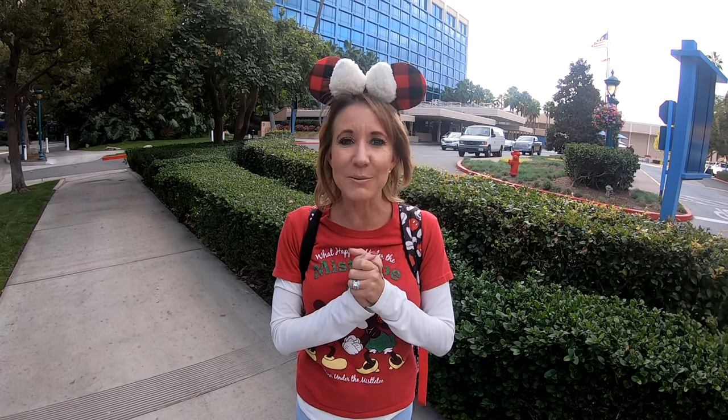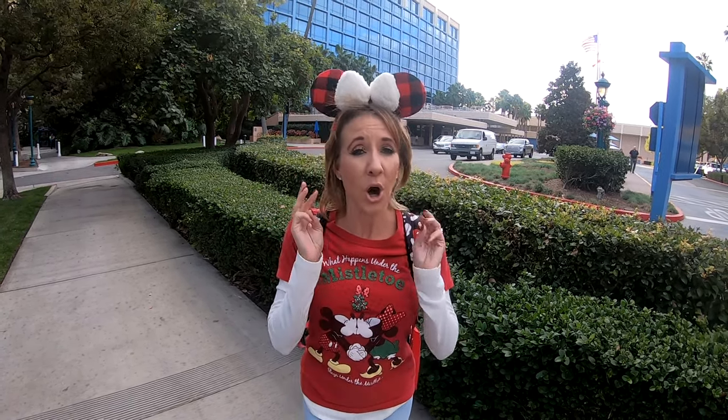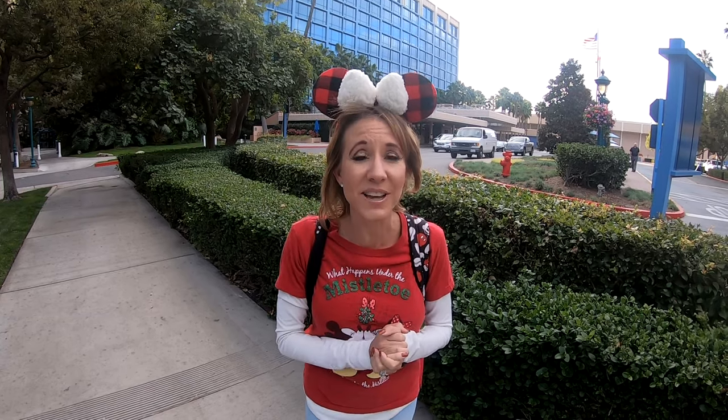We are back at the Disney Resort and today we have something really, really fun. We are going to go to all 3 of the hotels here at the resort. We're also gonna take a little trip down to Downtown Disney and check out some of the decorations and show them to you. Let's get started here at the Disneyland Hotel.